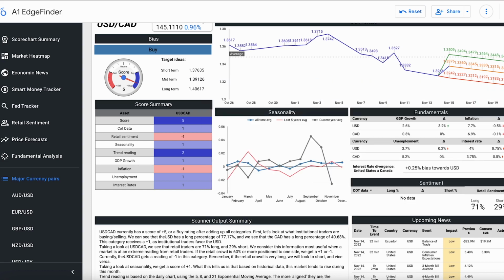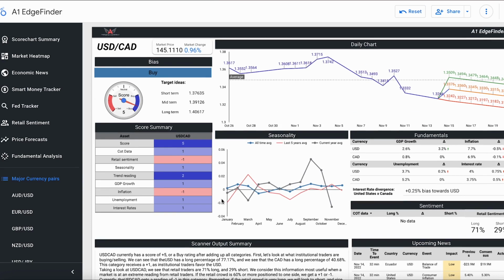Retail traders tend to agree. I wish that we could take a look at our COT data, but again, it's getting updated and it's going to be back. So we'll just keep an eye out for that.